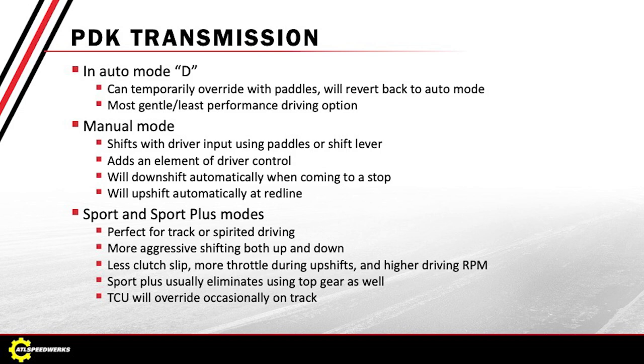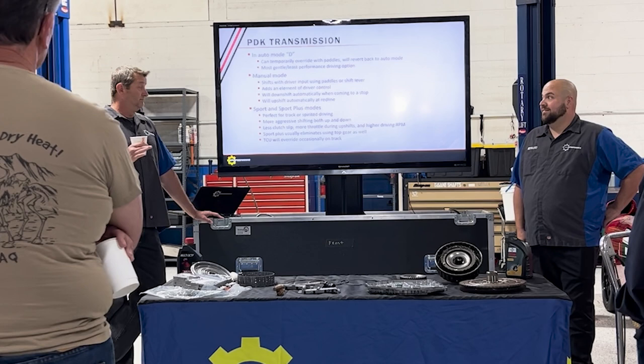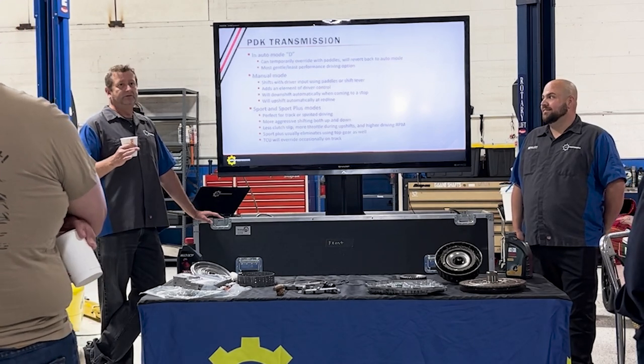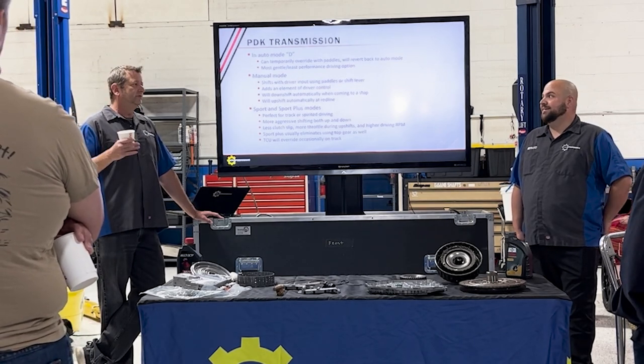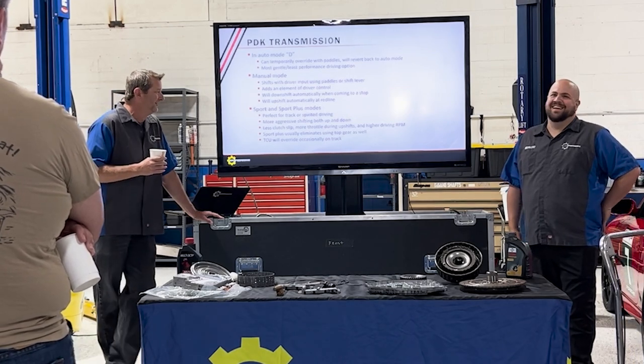And then what we found on track is that at times, especially in a corner where it's almost third, almost second, kind of in between, sometimes the TCU will do a mid-corner downshift. There are ways to program that out, but it is not fully manual in Sport Plus, even on track. And you may find that even on the street if you're experiencing that. Yeah, it's really annoying.